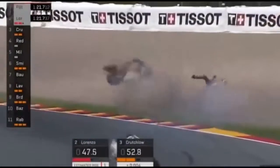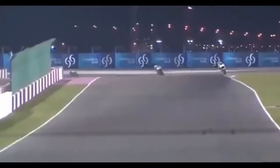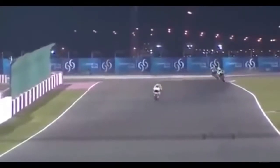Oh, he's down! Oh, he's down! Lorenzo has gone down at turn 8. Fair bit of damage to the number 1 Yamaha. That is certainly not going to take part in Q2 of the weekend. As we were saying yesterday, there's a fair old crash. Stefan Bradl is a former Moto2 world champion.